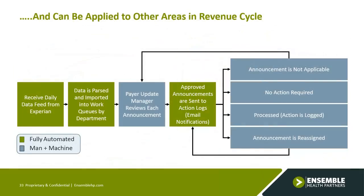So once we developed our workflow tool, we then said, this is an interesting tool that works very well. It has certain building blocks like an advanced rules engine. We can embed analytics. We can better rank order accounts. We can track things. Where else can we apply this in rev cycle? So we found a couple of areas. And the first one that we tackled using these exact building blocks is basically payer updates.